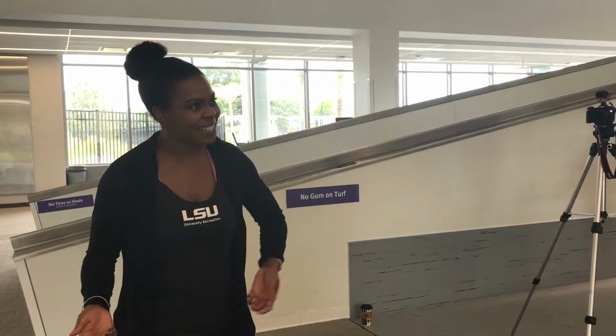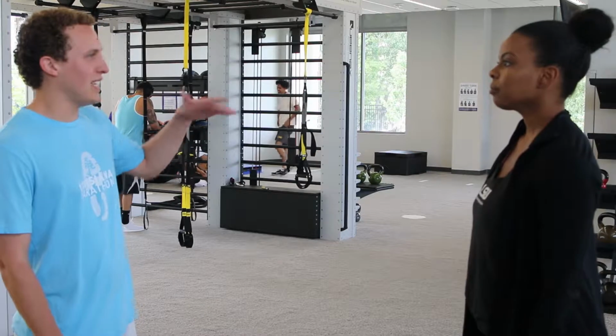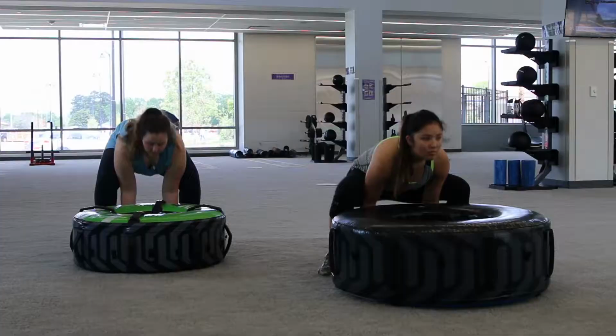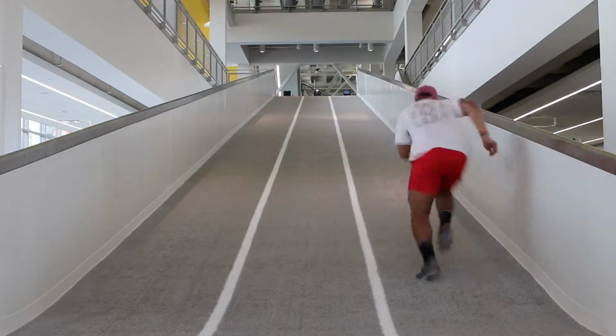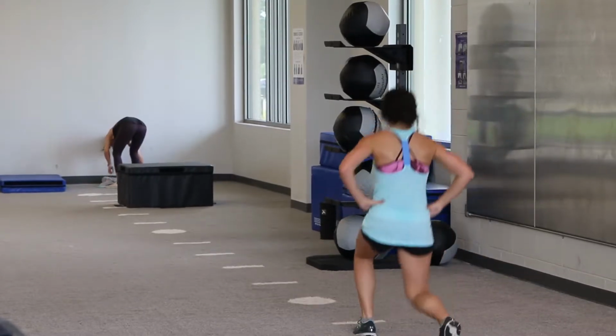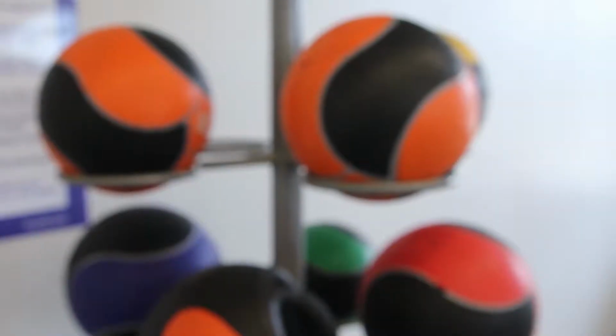To understand the area a bit better, I'm meeting with an expert to answer some of my questions. So what is functional training? Yeah, I'm glad you asked. Functional training is really designed to help you use your body in a functional way. Every day we don't necessarily take a dumbbell and press it above our head or push up. So functional training is designed to help utilize movements that we use every day.